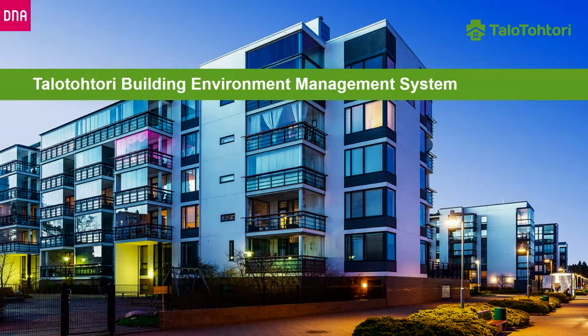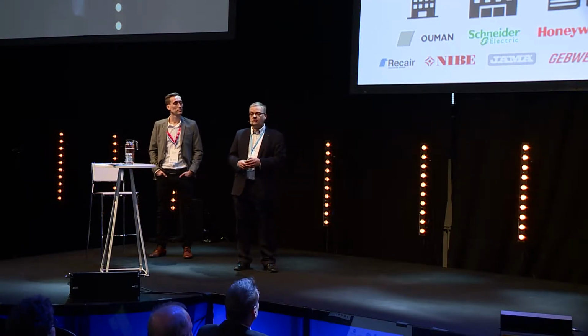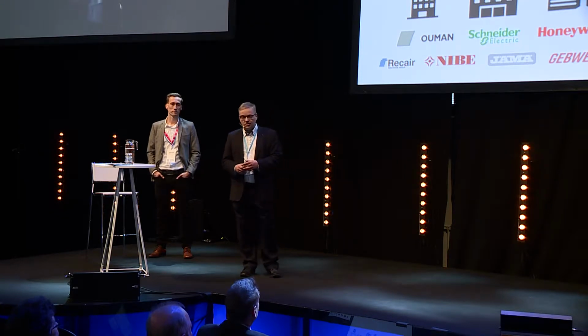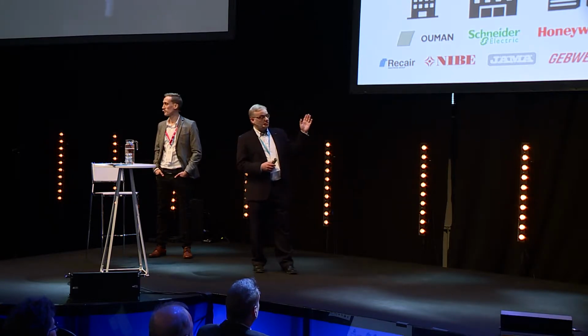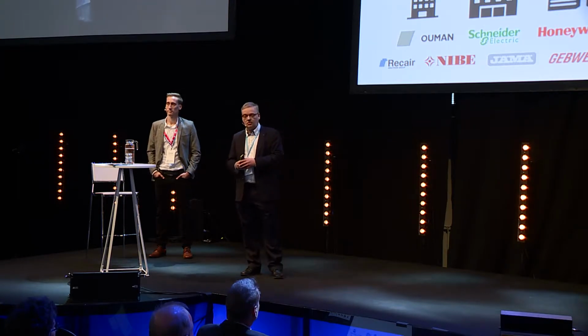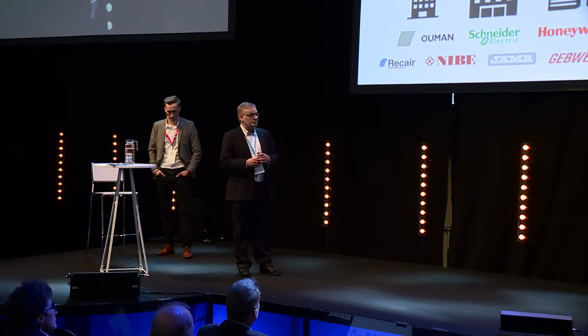And what is Talotohtori? Talotohtori is a building management system, but it's not really a traditional system that probably many of you have seen or used. Here we have a lot of buildings in the picture, and we can see a lot of brands, a lot of manufacturers who offer us building automation systems in these buildings, and these players have been there for decades. And all of them, naturally, have their own cloud services nowadays, and you can do whatever you imagine with those systems. And in addition, you can see some other brands here.